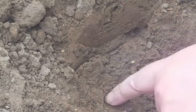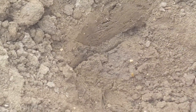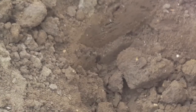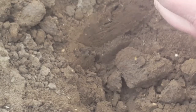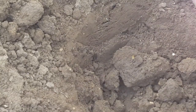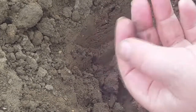Move that out of the way. It's just in here. It might just be a bit of rubbish, but we'll... no, it's just a button. It's a very, very thin button. I thought that might have been a coin, but never mind. I thought it might have had a pattern on it, but it doesn't look like it has.